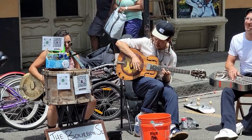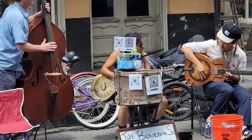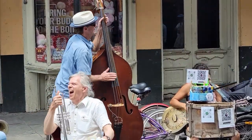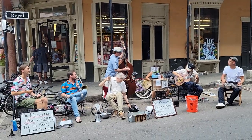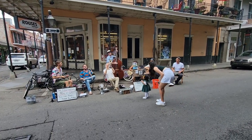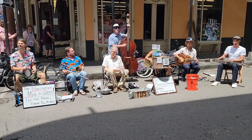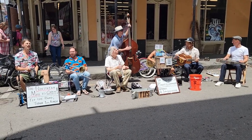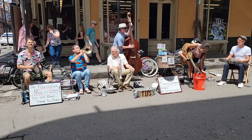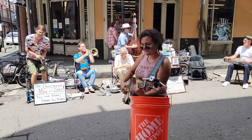Throughout the French Quarter, you will find groups of musicians playing Dixieland music on sidewalks and closed streets. Many times, members of the audience will join right in. The source of income for these performances is from donations from the audience.